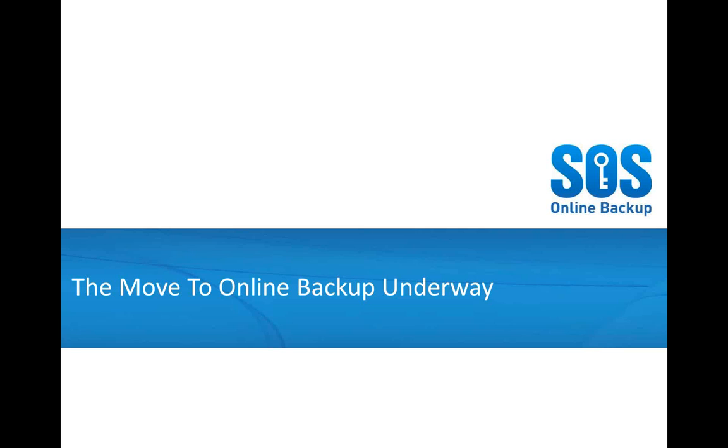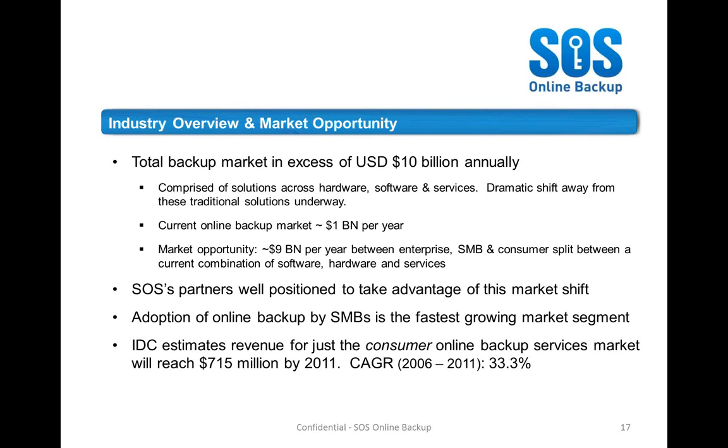So flipping through and just talking very briefly about the industry overview. I know most people are interested in the technology, which is the next section. One of the most common questions we get is how much of an opportunity is there for resellers in this market?